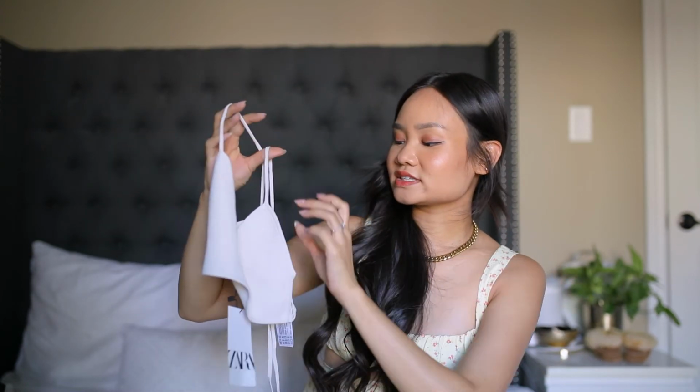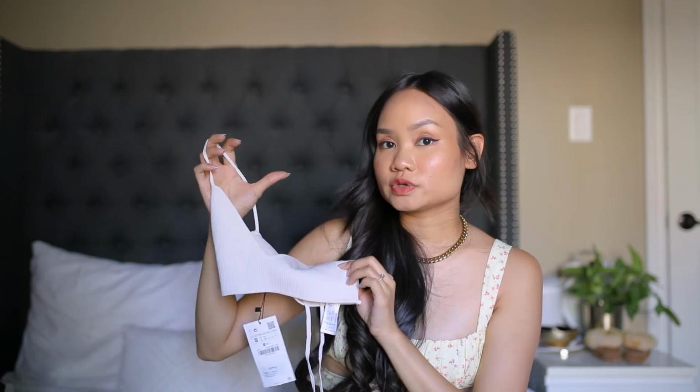I like how delicate it looks, and it definitely looks more expensive than it should be. It doesn't really look like something you'd purchase from Zara. I really think it's cute.